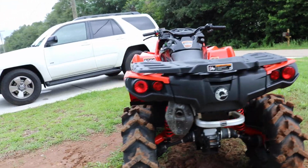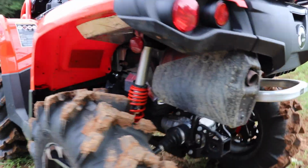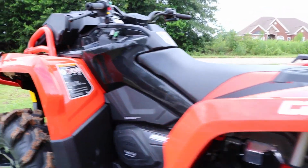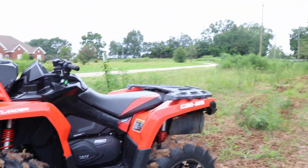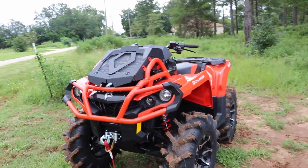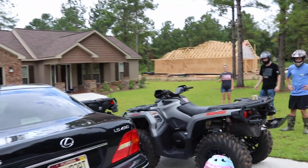But I absolutely love this 850. This color is beautiful. Color match coils. Got a little bit of color action. Color match action going on back there. The front, the Fox suspension. And he really seems to love this thing so far. But with that said, we'll probably hit the trails. I'll catch up with you guys here on the trails in a minute, and we'll see you out there.